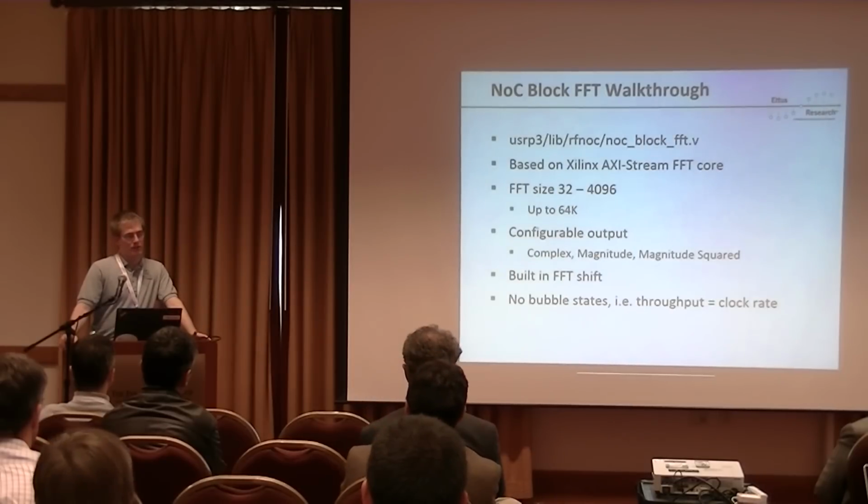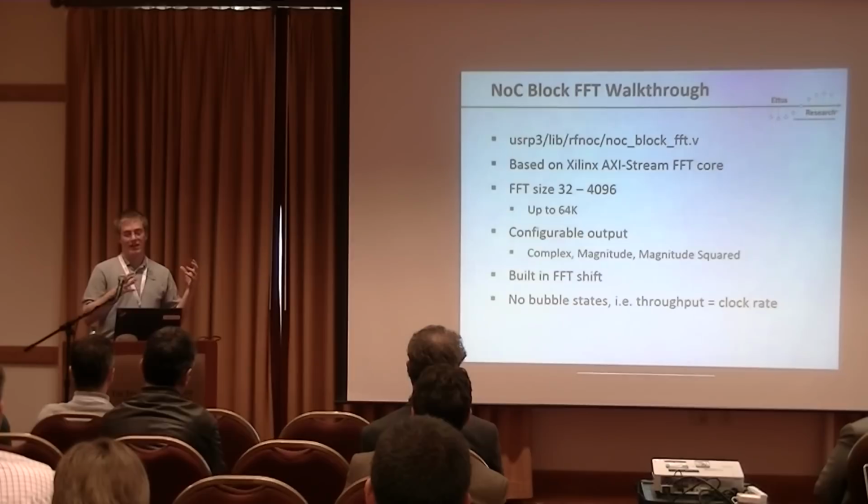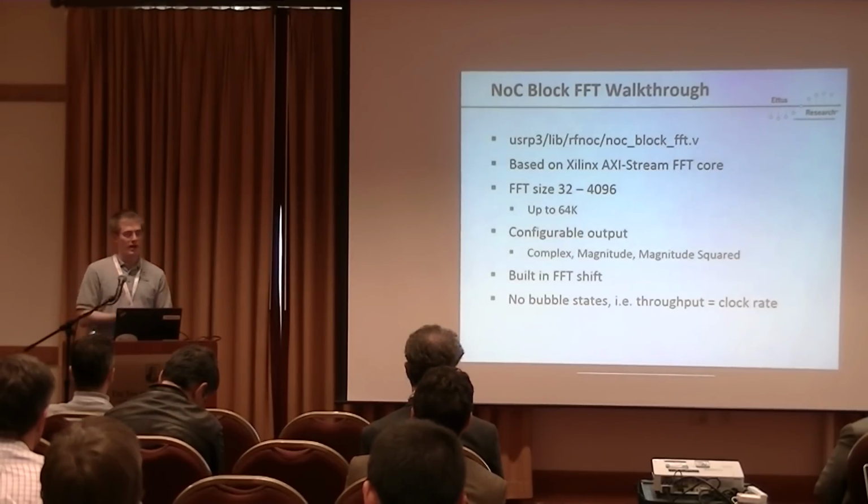These bubble states are very easy to have in your design accidentally. You don't even sometimes realize it when you're hooking stuff up that you have this case where, for 1 clock cycle it needs to do something, get something ready. And what that does is that directly impacts your throughput.